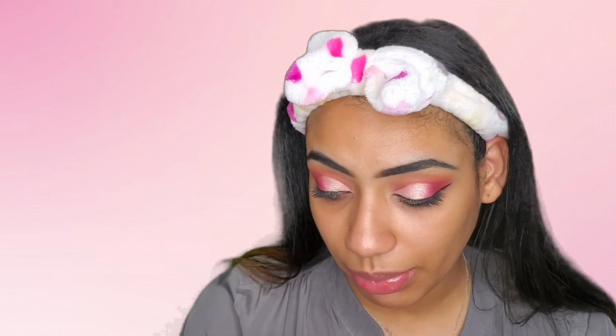Okay, I'm not adding more than 2 coats. That's the mascara. I don't know if you can really see a difference because I put eyeliner on, but yeah, I'm going to throw on some falsies and get my base ready for the bronzer and blush duo.